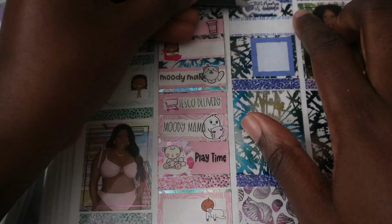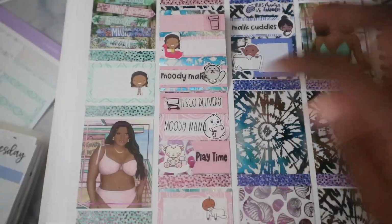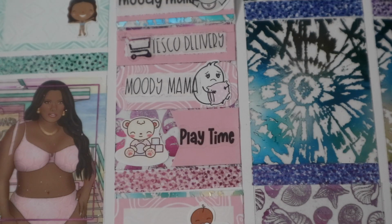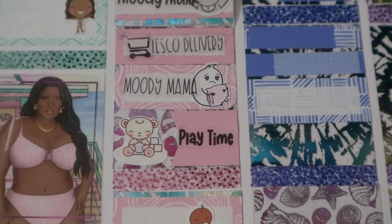On to Tuesday, I used another Honeybee Shop and this Mama is Tired sticker. Next, I noted Cuddles with Malik with a Mick Plan sticker and a script from Adorably Amy Designs. I noted giving Malik a bath with a paper shower sticker and a bath script from PlanWithAds. I noted it being hot AF again with a sun sticker from the Honeybee Shop.